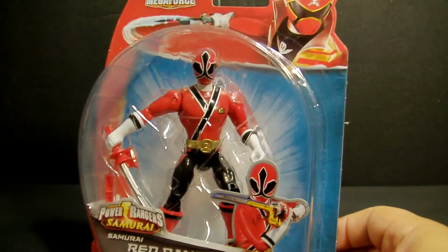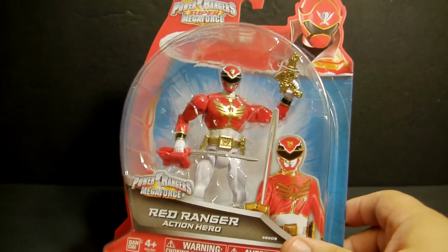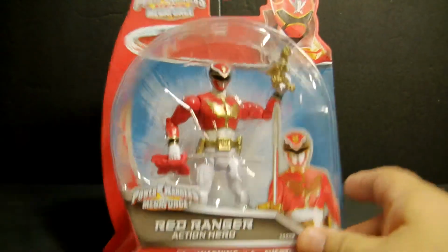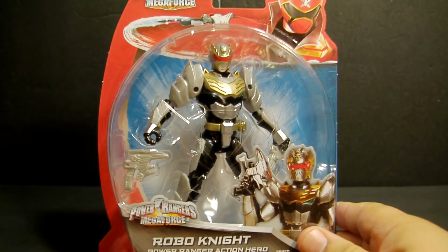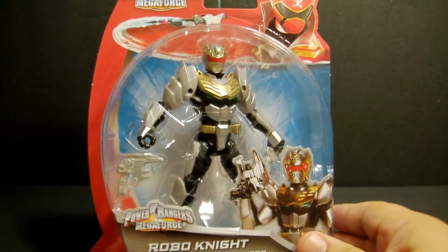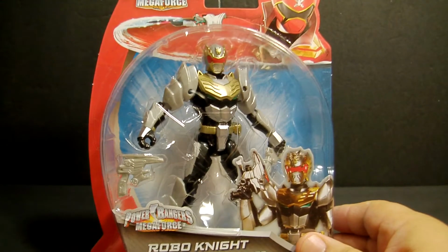There's your Samurai. Very, very nice. There's your Mega Force. Pretty cool. And last but not least, your Robo Knight, your Sixth Ranger. So pretty, pretty cool. I believe the next wave has 7 Red Rangers, and it might have the White Tiger, which is, I love the White Tiger, he's amazing. My favorite of all the Tommies.